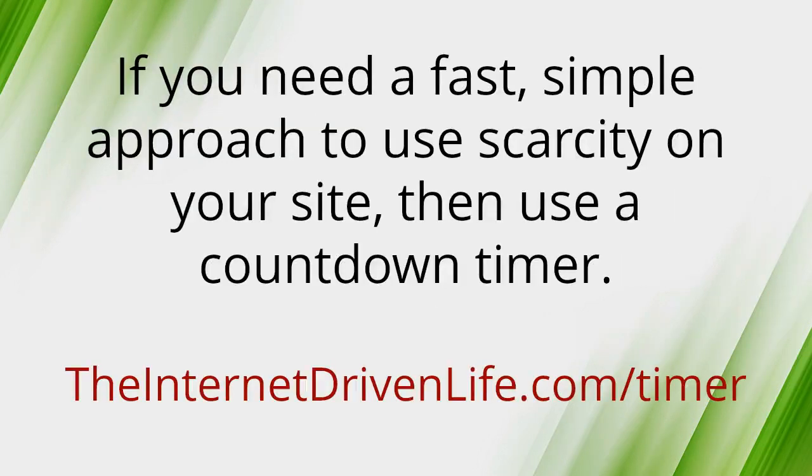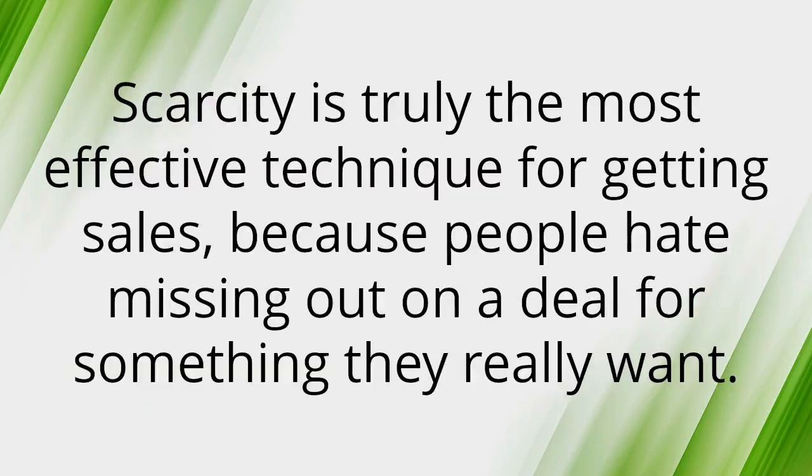If you need a fast, simple approach to use scarcity on your site, then you can use a countdown timer. If you'd like to see how easy it is to use a countdown timer, you can go to theinternetdrivenlife.com/timer.